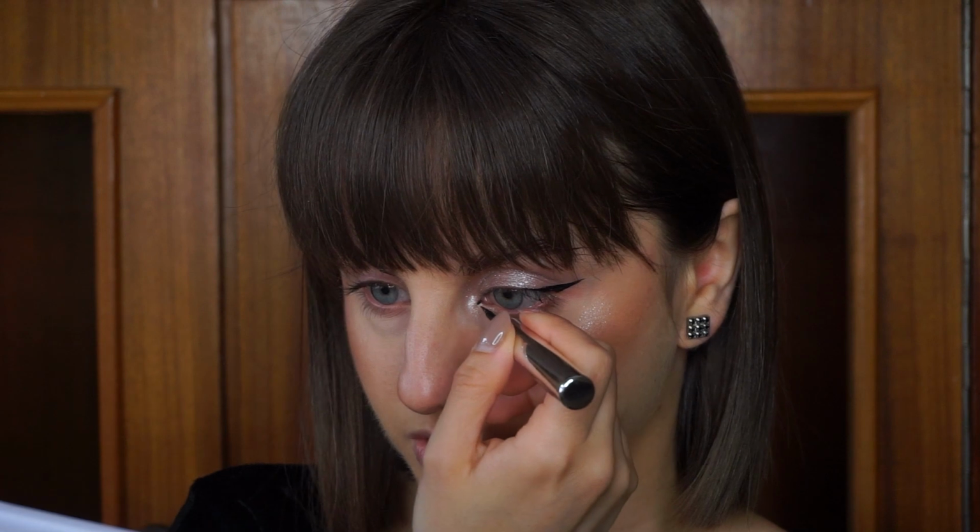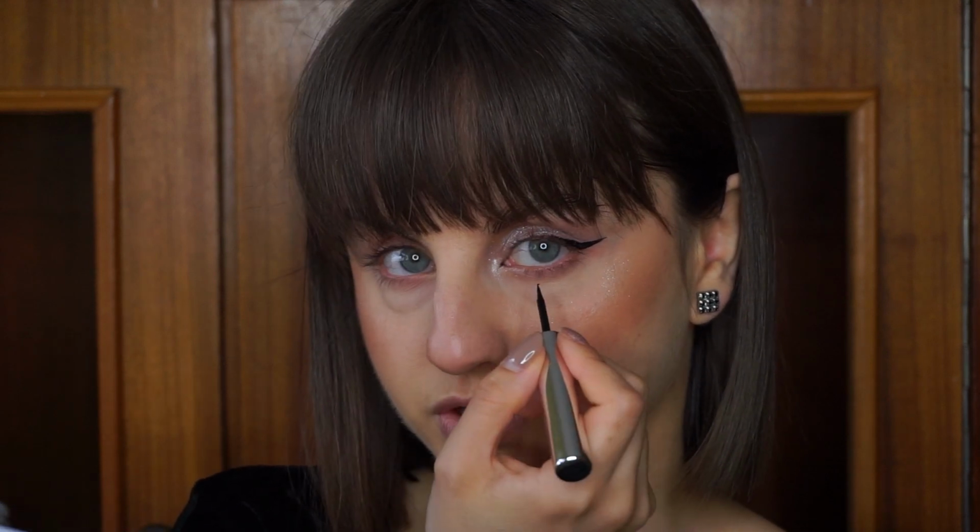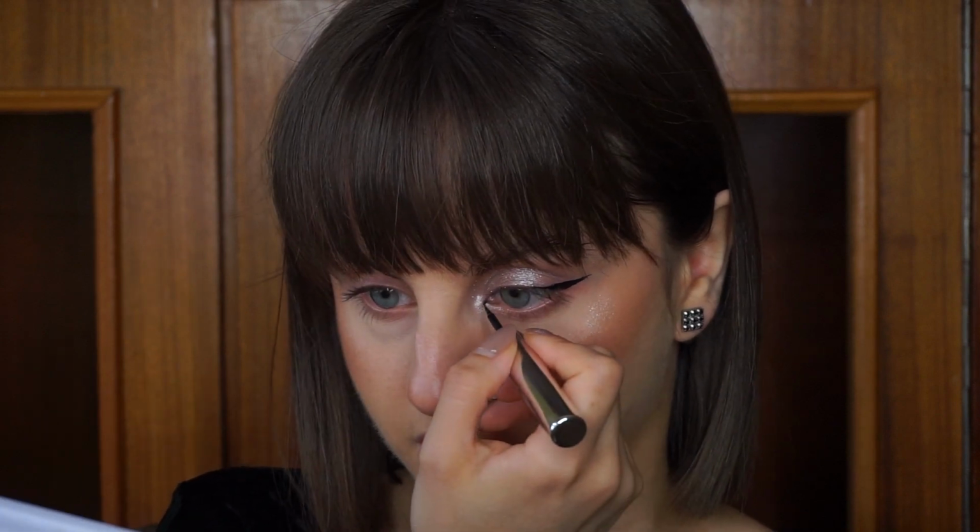Oh, it tickles so bad. And what I also noticed is that she has the liner extended in the inner portion of the lower lash line, so right underneath here.